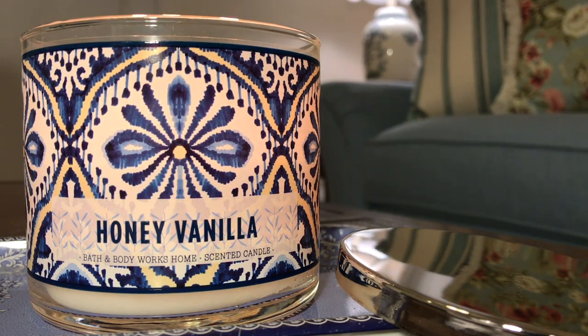I feel like the marketing or the naming on this is just a little weird, because honey is not the first thing I think of when I think of this scent, and just the packaging and everything. I don't know if this was branded as some kind of vanilla ice cream scent, or ice cream cone, whatever you want to call it.